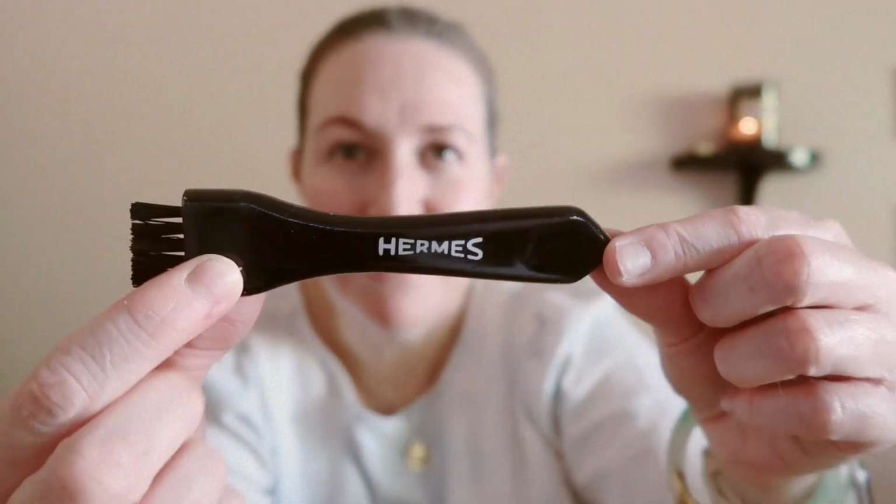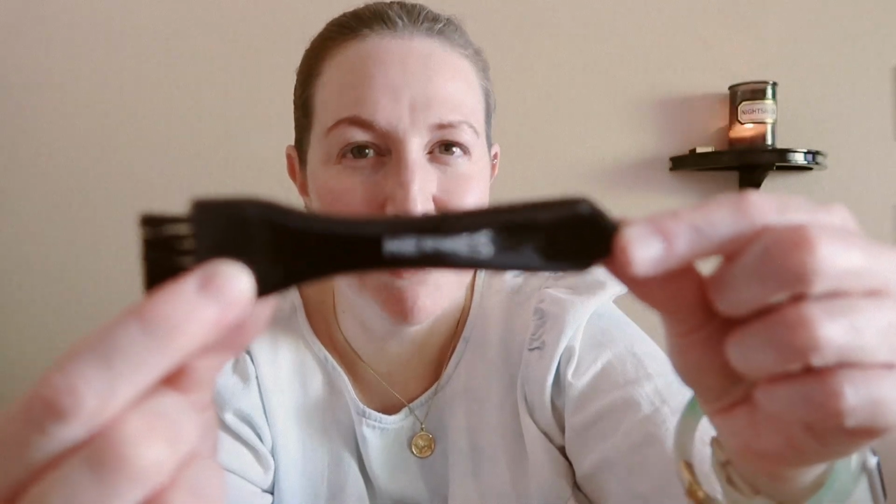You can place this brush on a record and it will get the dust off of it. The brush says Hermes. I don't think it's that Hermes though. It's a small brush. It kind of looks like the brush that you would use to clean an electric razor. Because it was in the record section, I thought it might be a record brush.